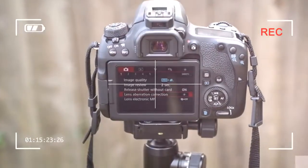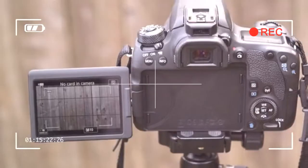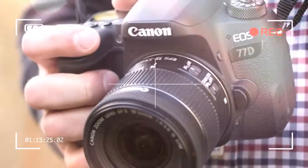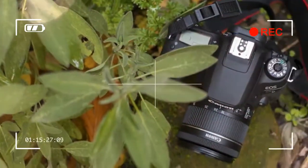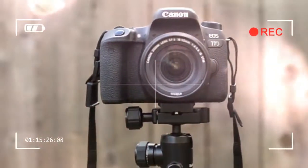The 77D certainly looks different from the Rebel T7i. And that's really the whole point. It is a Rebel in a fancy suit, with all the same internal workings. It even uses the same battery. What it adds is a larger, more comfortable grip and more direct access control, particularly a second command dial on the back of the camera.